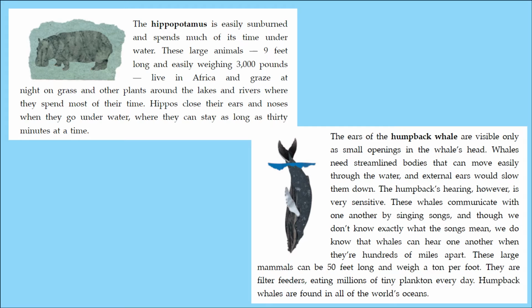The ears of the humpback whale are visible only as small openings in the whale's head. Whales need streamlined bodies that can move easily through the water, and external ears would slow them down. The humpback's hearing, however, is very sensitive. These whales communicate with one another by singing songs, and though we don't know exactly what the songs mean, we do know that whales can hear one another when they're hundreds of miles apart.